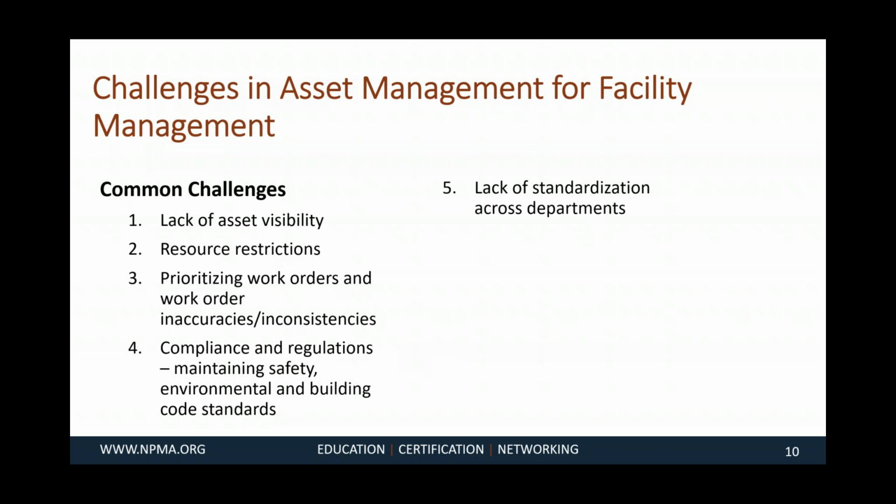Compliance and regulations. So is everything safe? Is everything up to environmental code? Is everything up to building code? These are all important factors that can be kept track of within some kind of asset management and inventory management system. And then again, lack of standardization across departments.